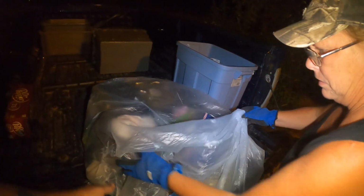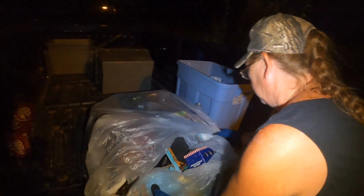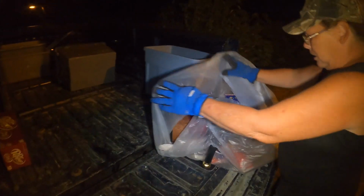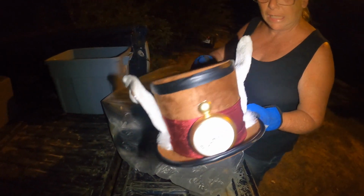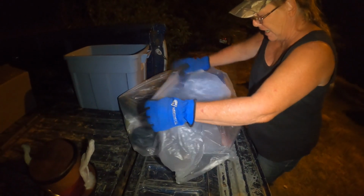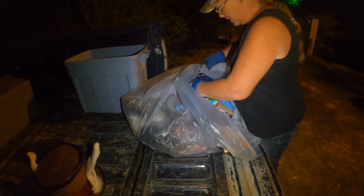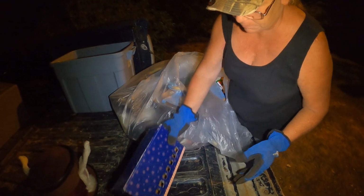Push that over that way, Tom, so I have this area here. Okay. This I like. The Mad Hatter hat. Yes, I might want to hold on to that. I like weirdo stuff like that. The wind's blowing a little bit. It's like an empty box.